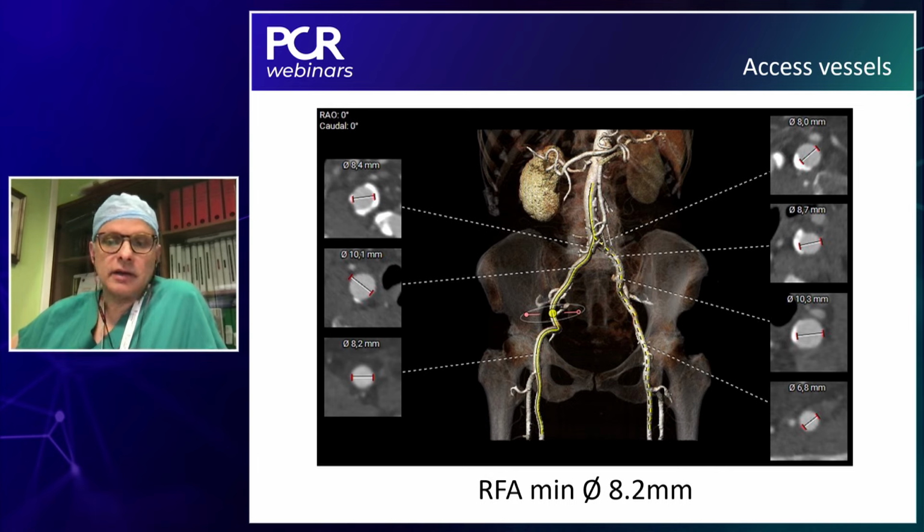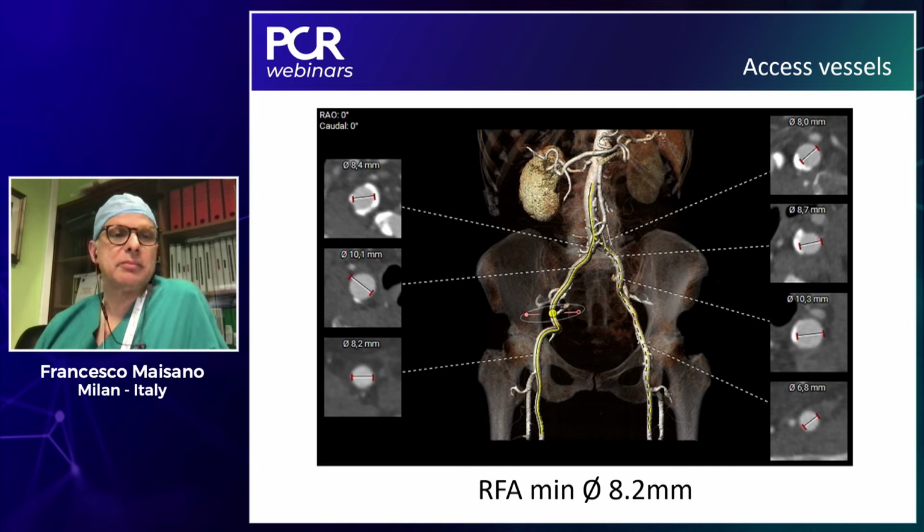Well, you may answer with a very simplistic answer, 19, 21, whatever. Obviously, you need to consider the size of the patient. This is a very small lady, so probably in a patient like this, you need to be able to implant a valve which is beyond 19. I usually never implant a 19 valve. It's very rare. But again, you need to look at the charts and be sure that you are implanting a device which is not inducing patient-prosthesis mismatch.